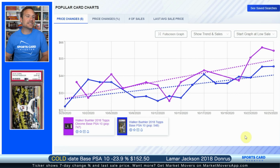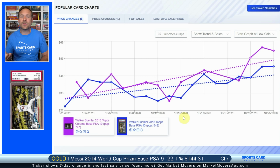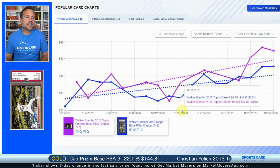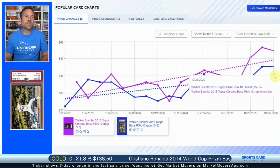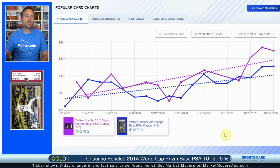You can see that here on your screen. We are looking at his 2018 Topps Chrome, which is the purple line, and his 2018 Topps Base, which is the blue line. Both of these cards have gone up quite a bit over the last couple of weeks. In fact, if we go back to October 15th, so just less than 2 short weeks ago, his Topps Base was around $30, his Chrome was around $40, and then just the other day, a little less than 2 weeks later, his base had jumped to $50 and his Chrome had jumped to $60. So we're seeing a nice appreciation of those cards.